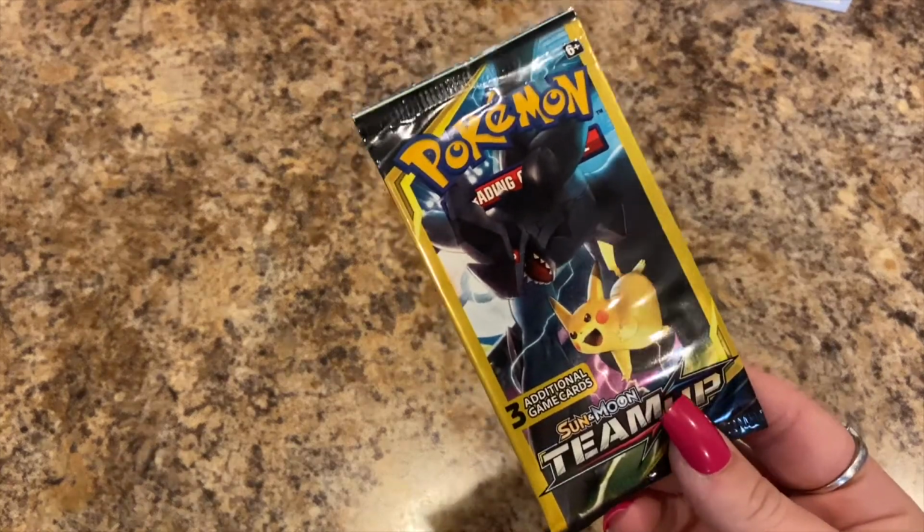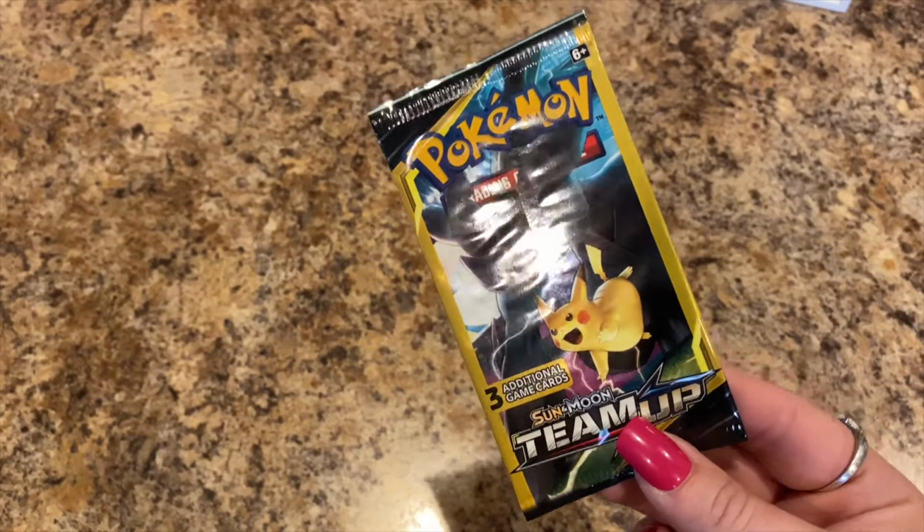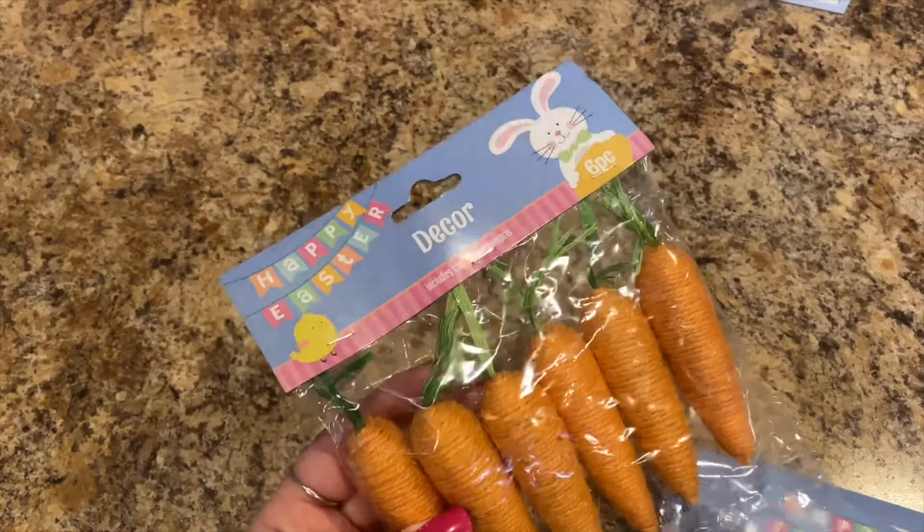Picked up some Pokemon cards, Sun and Moon Team Up, for Lily. Then, like I said, we're decorating the tree every month this year because, you know, I'm lazy and I don't want to take the tree down. So let's just decorate it. So these are some Easter stuff. I do have Valentine's, that'll be in another haul, and some St. Patrick's stuff.